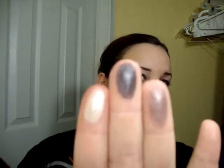I've been doing a lot of winter smoky eyes, and I'm really enjoying the Starry Eyed Trio in the color Starlet. This is from the Lorac collection. This is great because you have your whole look in one trio. The quality of these are amazing. You can see those. They are wonderful.